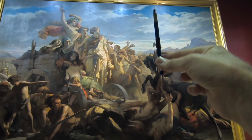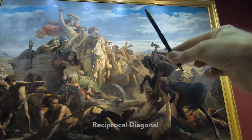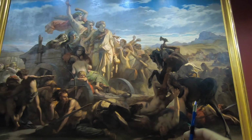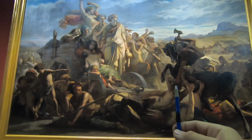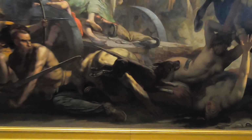So if you're using dynamic symmetry, you can follow the reciprocal diagonal up and drop it down and see and create more coincidences on that line dropping down. Okay. Oh yeah, this is a nice coincidence here. Let me get a little closer.